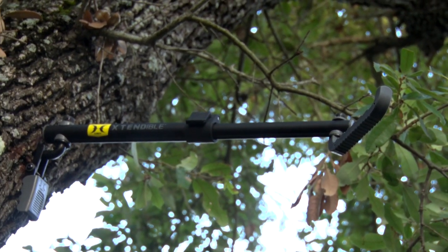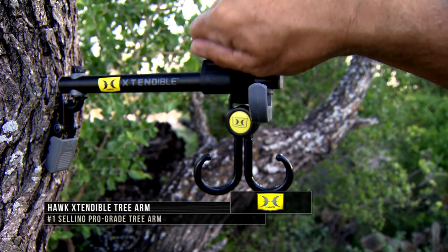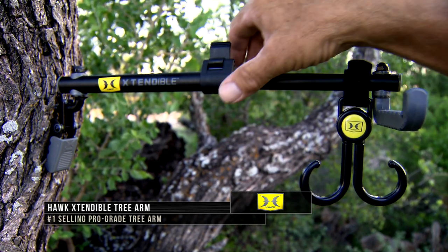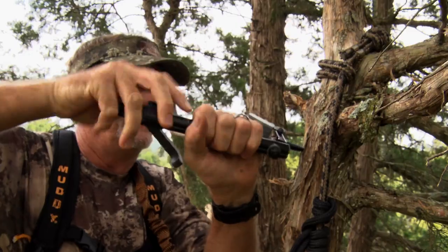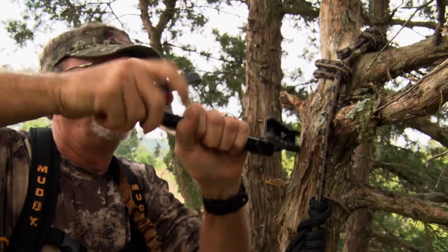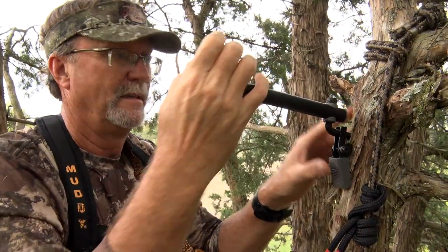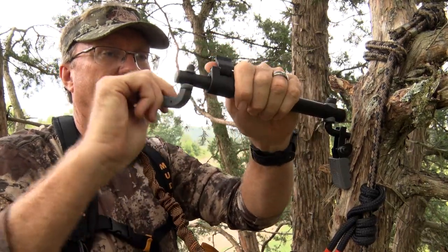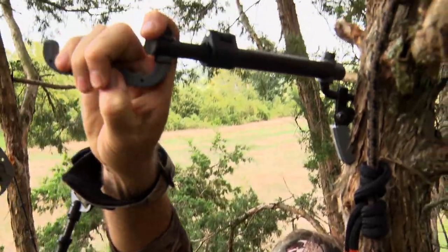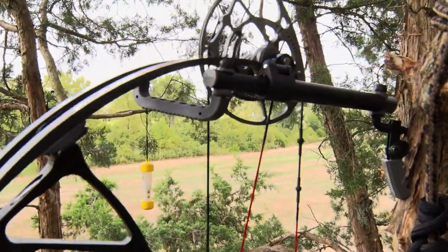First up is the Hawk Extendable Tree Arm. Made from aircraft-grade aluminum, the lightweight extendable tree arm extends from a trim 8.5 inches to 16.5 inches in length. Hawk's famous auger tip threads make installation quick and painless. The patent-pending anti-spin tree cam lever bites into bark and eliminates unwanted spinning or movement of the arm. Once installed, the arm pivots 180 degrees for precision weapon and gear placement.